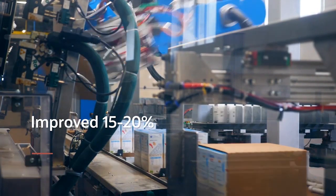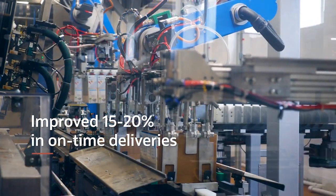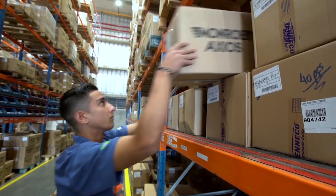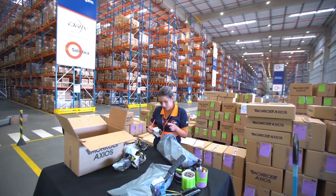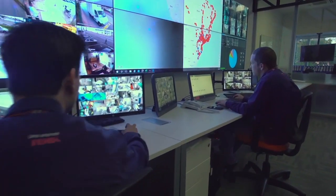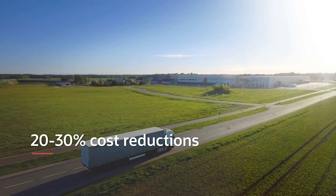On-time delivery is critical for us. With Oracle OTM, we're improving 15 to 20% of our on-time delivery. So you have a way to maximize. That is the key. Once you have capabilities and systems like planning, you can optimize the asset utilization and the fuel consumption, and really translates in cost reduction transportation by 20 to 30%.